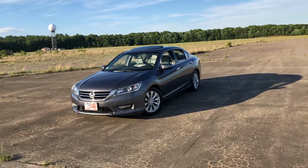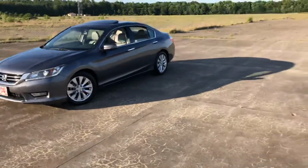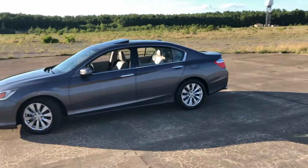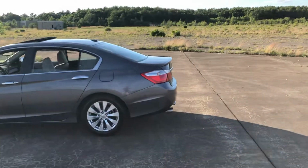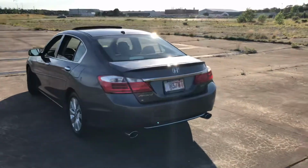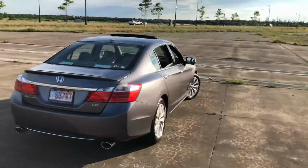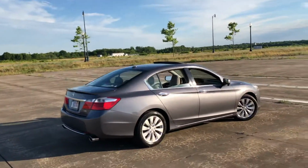But yeah, it's been 4 years today that I bought this, June 25th, 2016 at Buck Honda in Norwood, Massachusetts, with 41,355 miles on it. We're sitting at 124,550, 551, something around there. And it's really been a fantastic car. It's done exactly what I needed it to do, and it's been a fun ride.